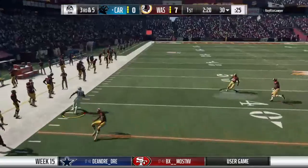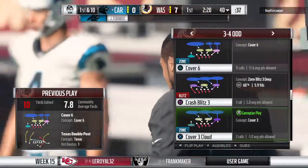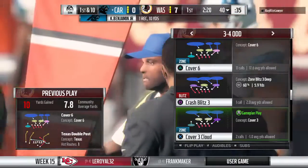Out of the gun now on 3rd down. And he will find his man on the outside. It goes for a gain of 10, and it's a 1st down.